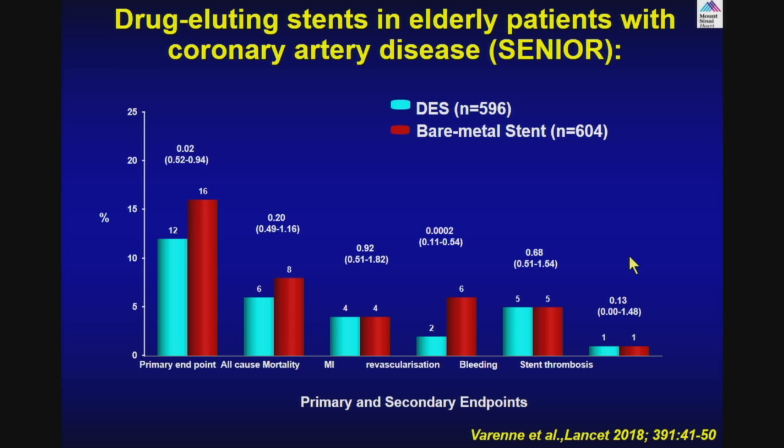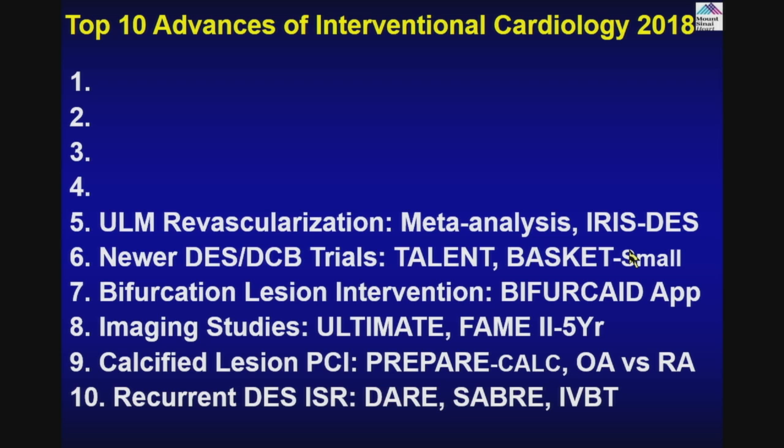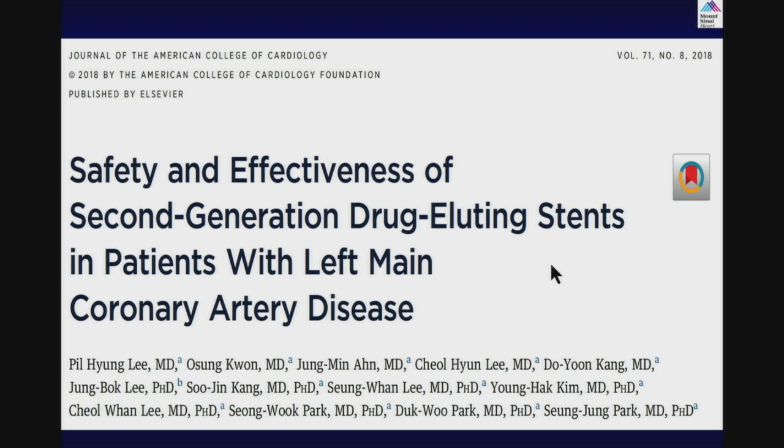Then unprotected left main. We know trials have been done, such as the EXCEL trial, and this field continues to get some additional data. One data set came in 2018 from Park. I would say the maximum number of left main studies or stents are done in South Korea, and that is where the whole field actually evolved, because there the majority of the left main patients undergo stenting.